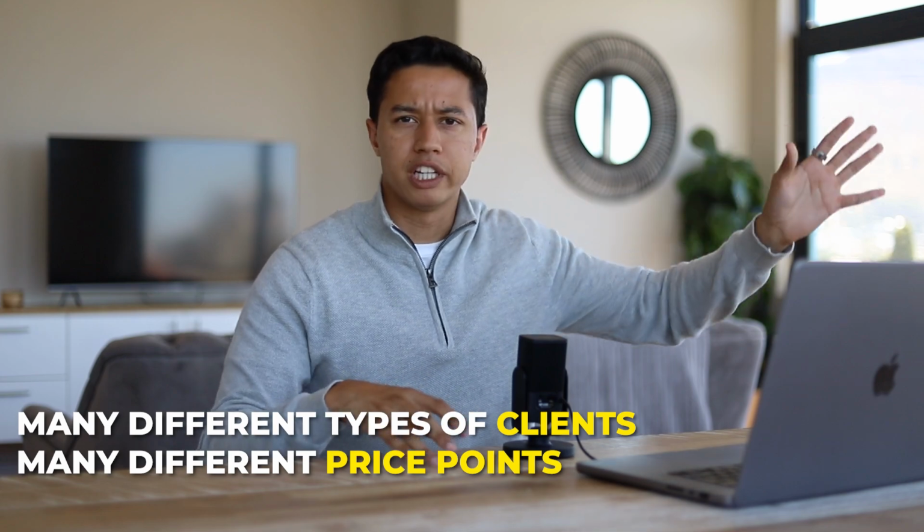So the first component that allowed us to scale to 50K per month in under 90 days while maintaining 80 to 90% profit margins is something I call ultra lean scaling. Now, what this entails is that instead of working with many different types of clients, many different price points, many different offers, you select one of each. So you have one offer, you work with one niche, and you have one delivery mechanism at one price point, right? It's extremely efficient and extremely focused.